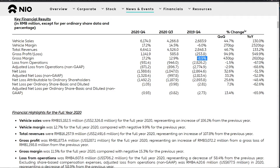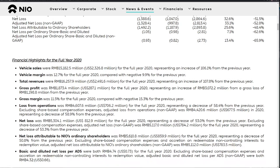It had almost a 9% negative gross profit margin. This signifies that NIO is able to make money off of its vehicles. Overall gross margin was 11.5% for the full year 2020, compared with a negative 15.3% for 2019. So anytime you go from a negative gross margin to a positive gross margin, that is a defining year for the company. So 2020 was definitely a defining year for NIO.